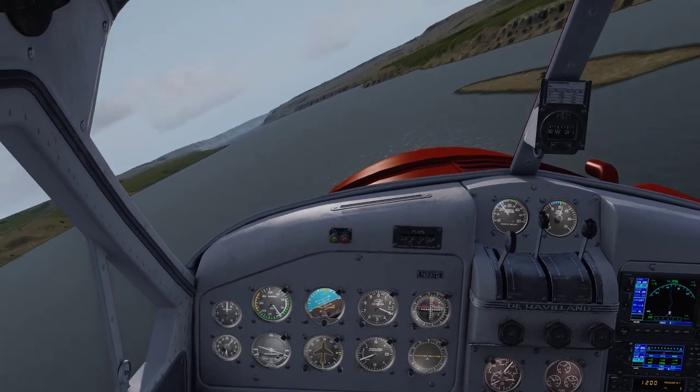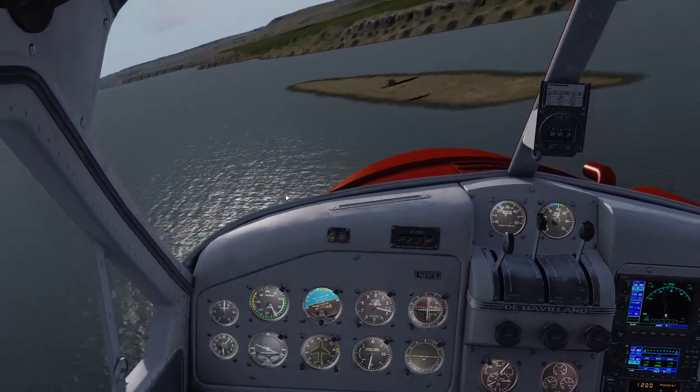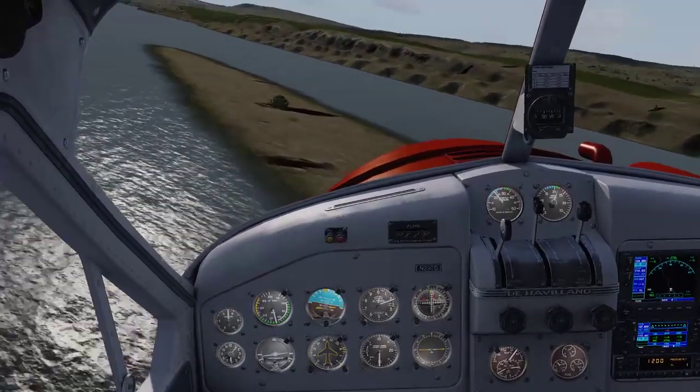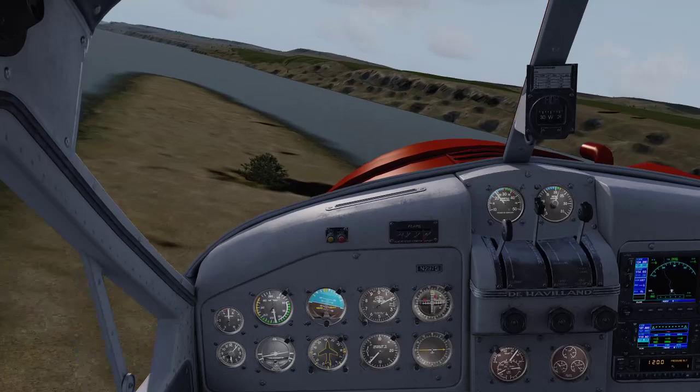Seattle Center, Cherokee 7336 Whiskey has information Echo for Pasco. We'd like to request the RNAV for 12 via the cities transition.